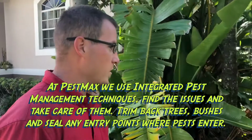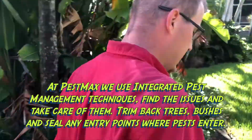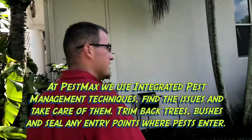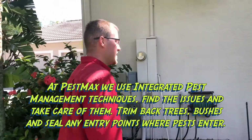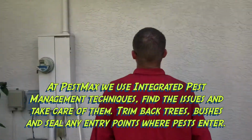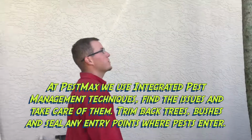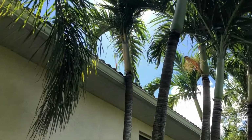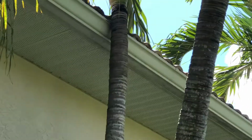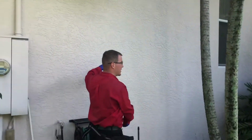Which basically means that we want to try and use the least amount of chemical with the most effect. We don't want to cover your house, and even though everything is safe, it's not the best way to go about things. So when it comes to integrated pest management, the best things you can do to help your property, if you were to see a couple of these trees right here, some of them are actually touching the gutters. That will actually lead the pests to climb up the tree and go onto the roof and get above the chemical area that we spray lower.